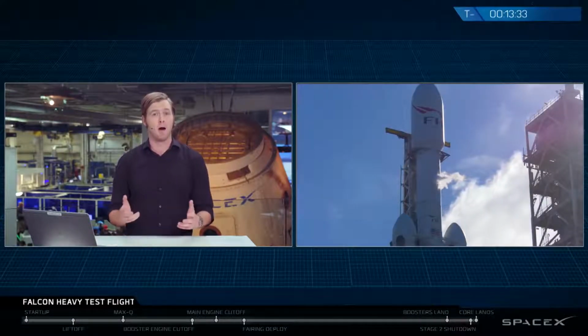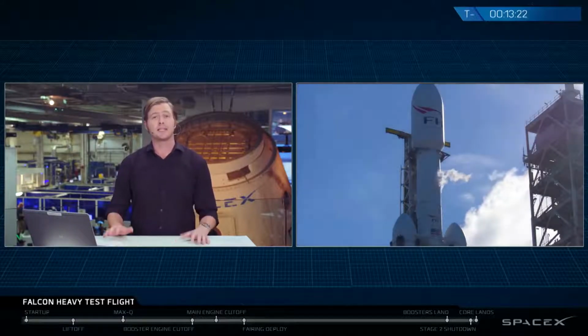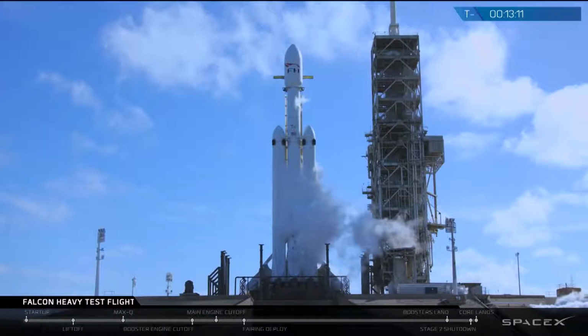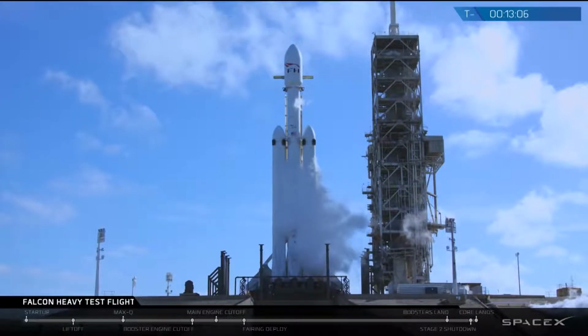At SpaceX, our primary goal is to enable people to live on other planets, most notably Mars. But it's hard to do this without dramatically lowering the cost of access to space. And the best way to accomplish that is to reuse as much of the rocket as possible. So we've been successful at landing and reusing Falcon 9 rockets for over 2 years now. And Falcon Heavy aims to continue this trend of reusability. So today, we'll be attempting to recover all 3 of the first stage cores by using both of our landing methods, by land and by sea.